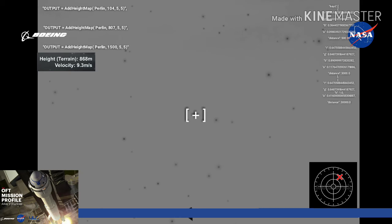Less than 1 minute to landing, less than 1 minute to touchdown at White Sands, New Mexico. Starliner floating smoothly and softly under three main parachutes. Just 300 meters left to go. That's 984 feet. Very close now. 20 seconds to landing the first Starliner flight test vehicle.